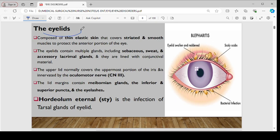We have the eyelids, and these eyelids cover striated and smooth muscle just to protect the anterior portion of the eye. The eyelids contain multiple glands, including the sebaceous, the sweat, and the accessory lacrimal glands, and they are lined with conjunctival material. So the upper lid normally covers most of the iris and is innervated by nerve 3, that is the oculomotor nerve. The lid margins contain the meibomian glands, the inferior and superior puncta, and the eyelashes.